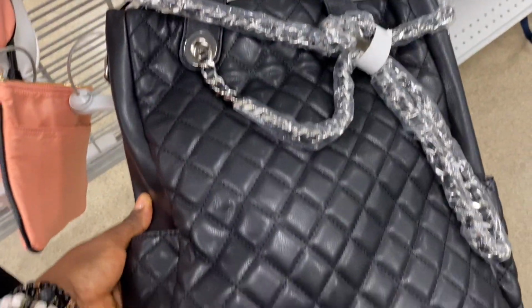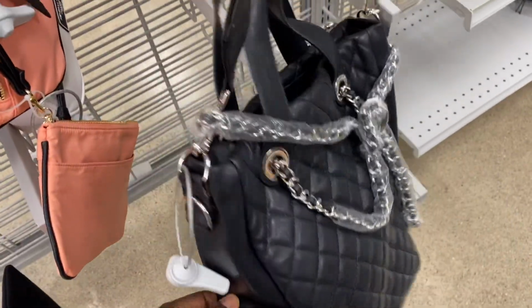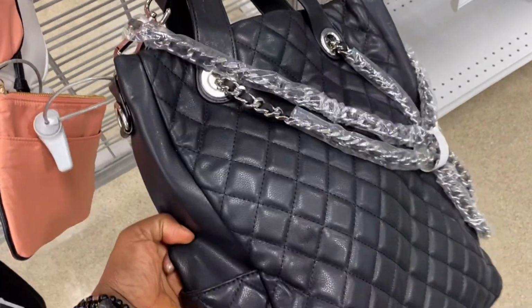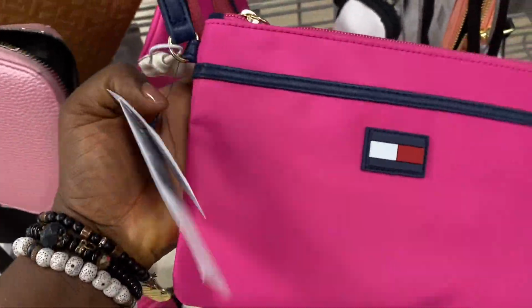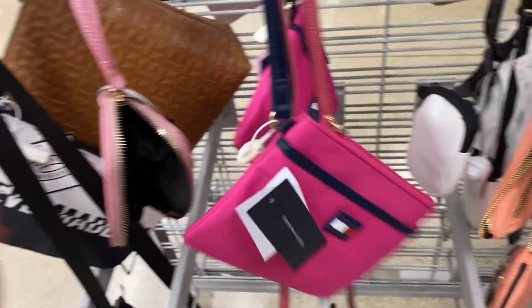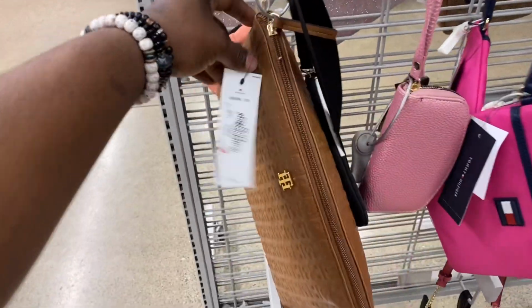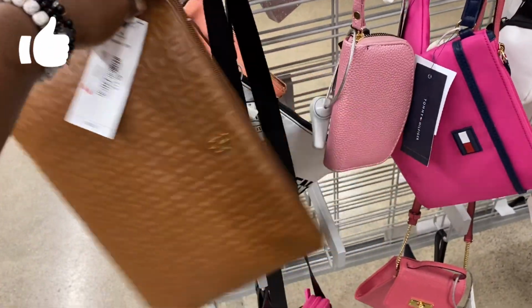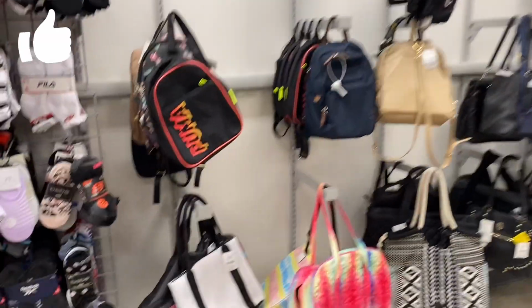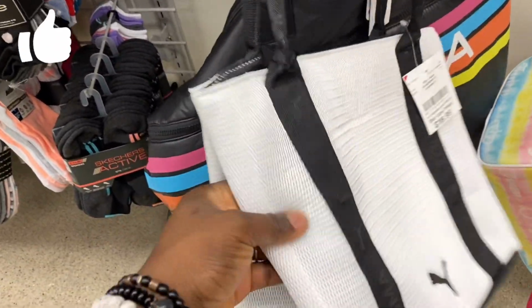This bag here is $24.99. This is big and nice. I actually like this one. Like, this is big and, you know, it's nice. $24.99. This small purse is $12.99. And this one here, you see this, guys? This is $14.99. Let me start from here. This one here is $16.99. It's a Puma bag.